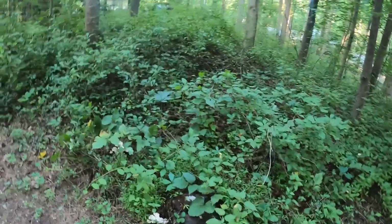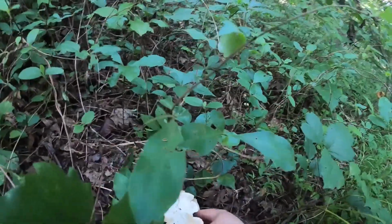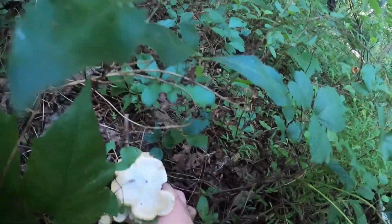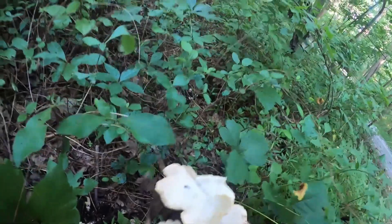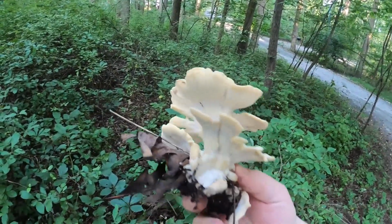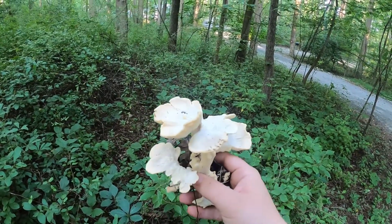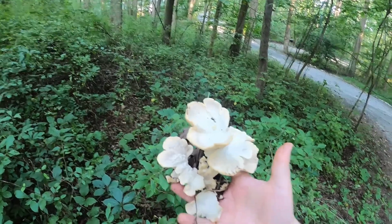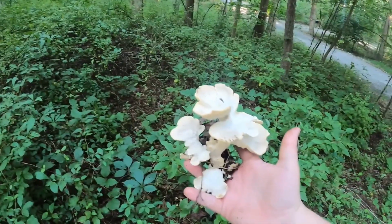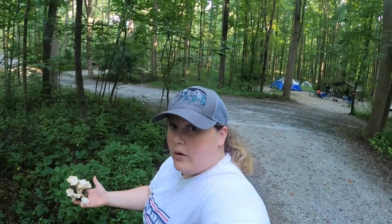Anyway, we'll come over here and harvest a little bit of this one, and we'll take it back. And we'll double check everything to make sure we know what we have. Such a cool little mushroom. And we will see you back at the camper.